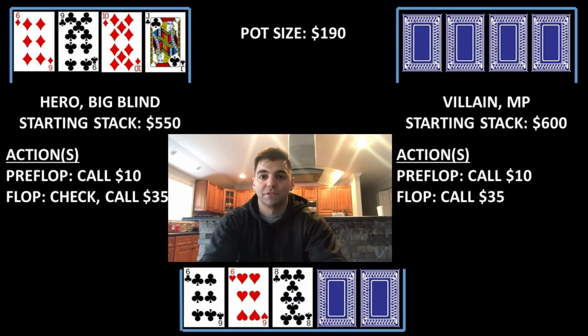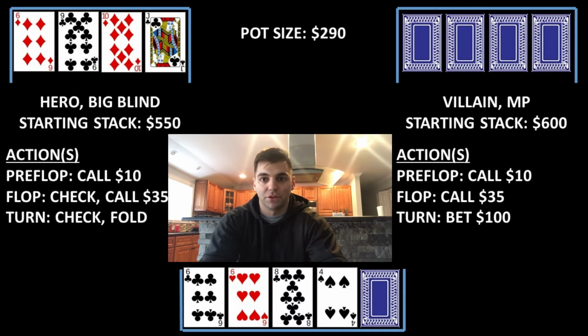The turn is a 4 of spades, bringing in a straight draw. I decide to check it here, given that I'm almost positive someone else has a 6 or even 8-8 in this hand. I decide to check. Under the gun +1, the initial raiser, checks.